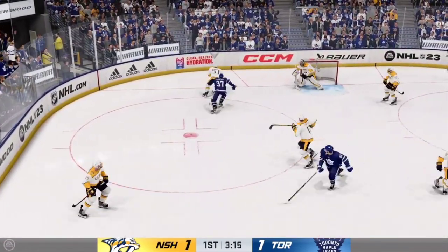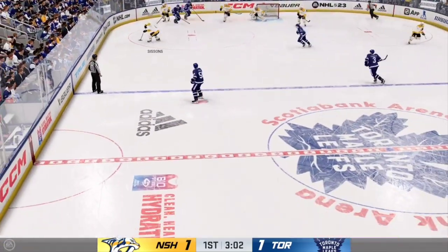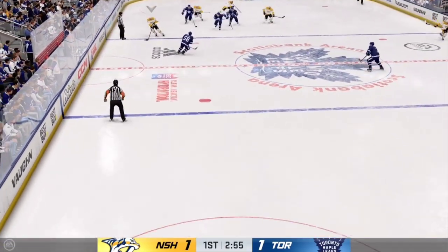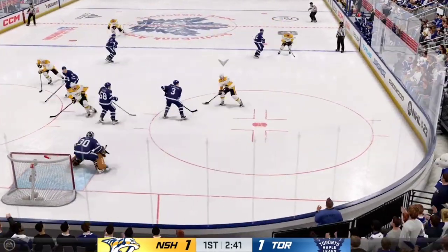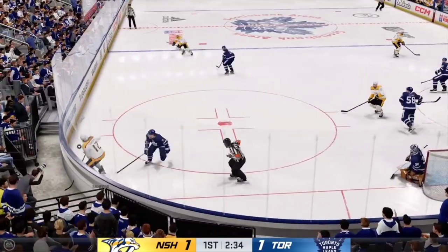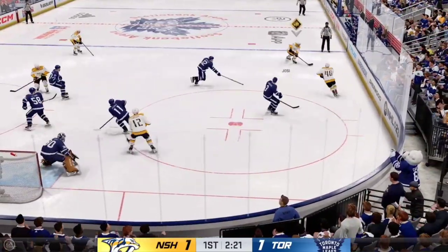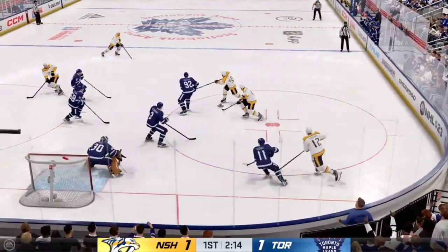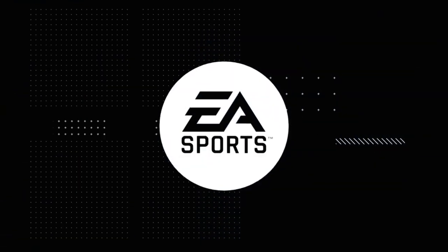Oh, a quick little pickpocket on the play. Both sides mixed up for that battle for the puck along the wall. Nashville's got it against the boards. Here's a shot, and that's blocked. And he takes the feed. And a solid save there as we play on. And the puck skips. That's it! He scores! Vanderbeek jumped right up.